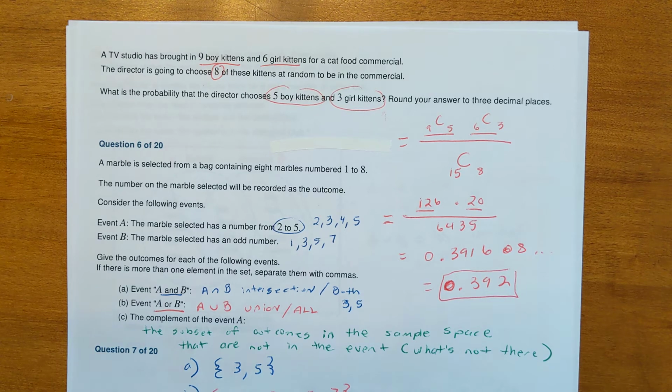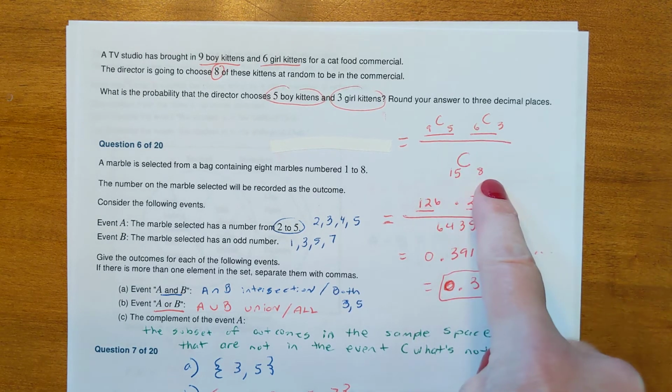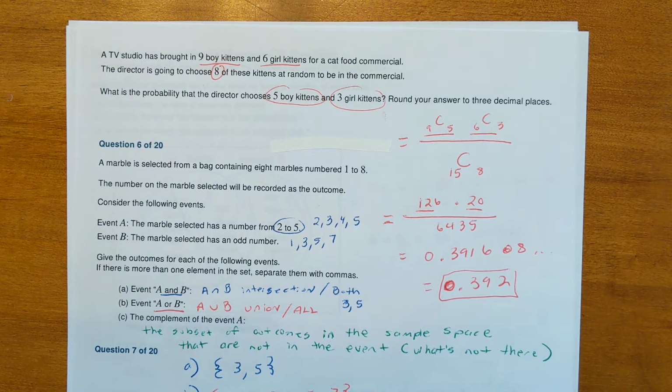So the event is picking the boy kittens, picking 5 of them, picking 3 of the girl kittens, out of the total event, which was 15 kittens altogether, picking 8 of them. So I used a combination and not a permutation because we're just picking 5 kittens. The order of the kittens doesn't matter. We're not choosing one of the kittens to be the president or the vice president. We don't have the first place kitty and the second place kitty. There's no order to this event.